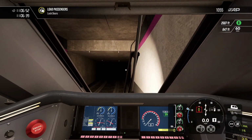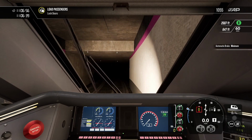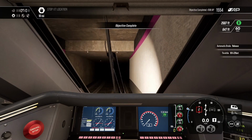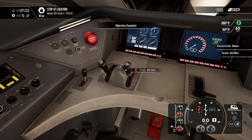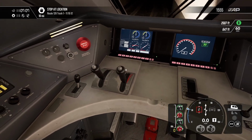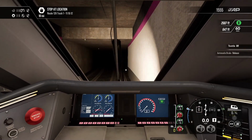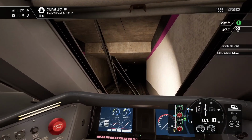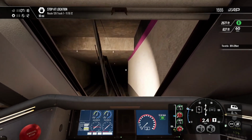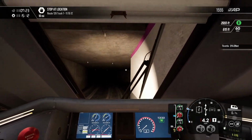Let's lock those doors, and we need to be starting to make our way. Just notch you up to 30. Oh, no. Are we not? There we go. There was an interlock in for some reason. There we go. We're not in any snow. We're under cover.